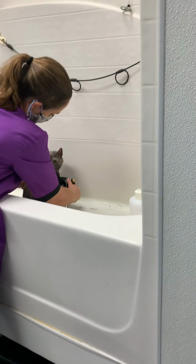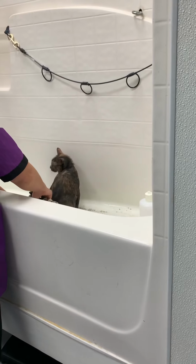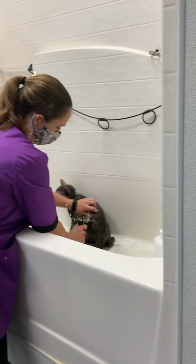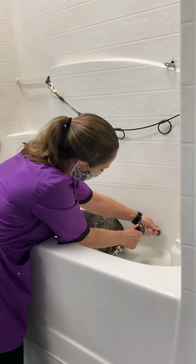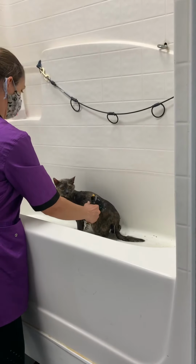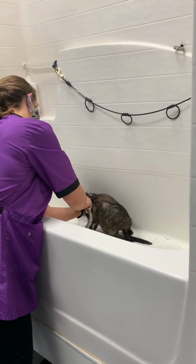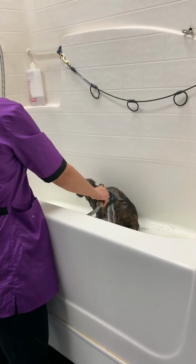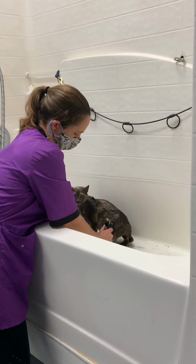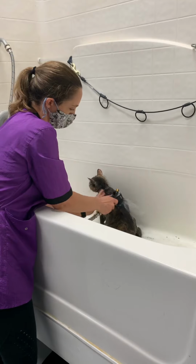At some point, if they don't like the bath, we can always just do the nails while you wait. She seems okay. It's pretty warm water, so she's pretty comfortable. It's not too warm, but a little warmer than what we use for the dogs. Seems like she likes it a little bit. And if they don't like that sprayer sound, I can hold it a little closer to her body. Sometimes they don't like that sound.